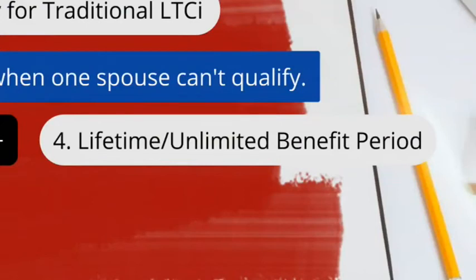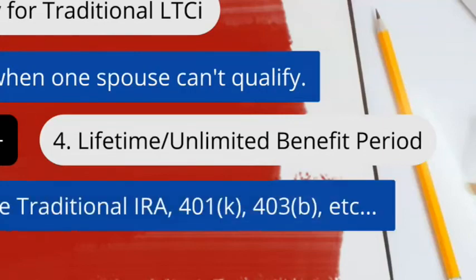If you want a policy that has an unlimited benefit period, and what that means is that the policy can never run out of long-term care benefits. And I've got lots of clients who do. They want a policy that can never run out of long-term care benefits. They're worried about a catastrophic event where one spouse or the other might need 10, 15, 20 years of care, whatever. No problem. We've got policies like that. And in most cases, it usually makes more sense to buy a hybrid version with an unlimited benefit period than to buy a traditional policy. But we'll compare both for you and help you pick the right one.